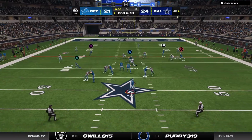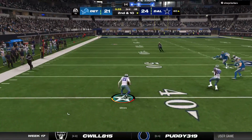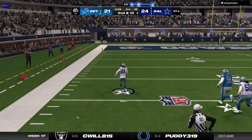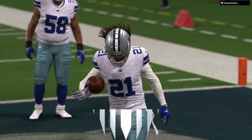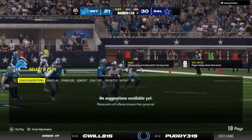Goff now looks to throw. And he's going to be intercepted for the 3rd time thus far. Picked up by Stephon Gilmore. Down the left sideline. And he takes this one back into the end zone. And the Cowboy defense has a touchdown.